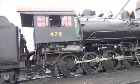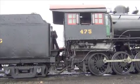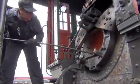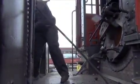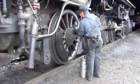From central Illinois, we move to southeast Pennsylvania and one of the oldest tourist lines in the U.S. Outside the engine house at East Strasburg, former Norfolk and Western Class M4 number 475 is being readied for a day of hauling tourists through the heart of Pennsylvania Dutch country.